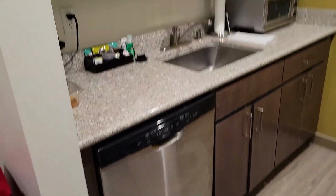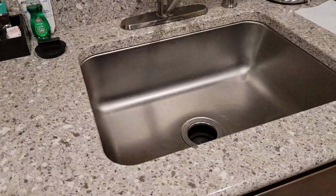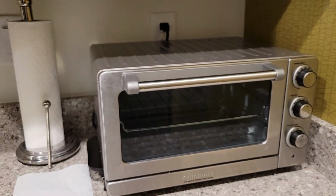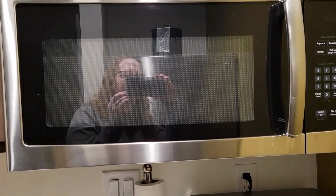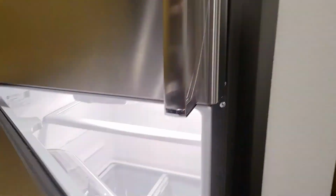There's a dishwasher. There's a coffee maker and coffee stuff. There's a sink with a garbage disposal. There's a toaster oven, that's different, and a microwave, and a fridge freezer with an ice bucket on top. Nothing in it.